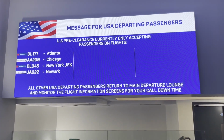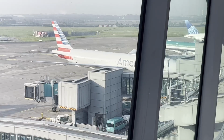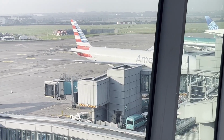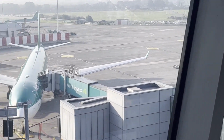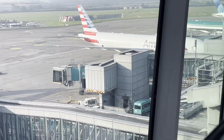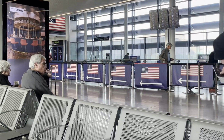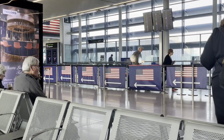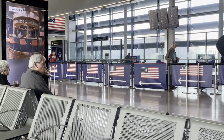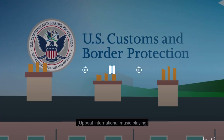From the main departure lounge, you'll often get a view of your aircraft as you head towards the US pre-clearance, and you may want to make sure you've done what you need to do in the departure lounge. I'll talk a little bit about that in just a moment, but you'll come down these escalators to this area. It's signed with the US flag, so you can clearly see it's pre-clearance, and I'm not allowed to film that, so I'm showing this little video now.